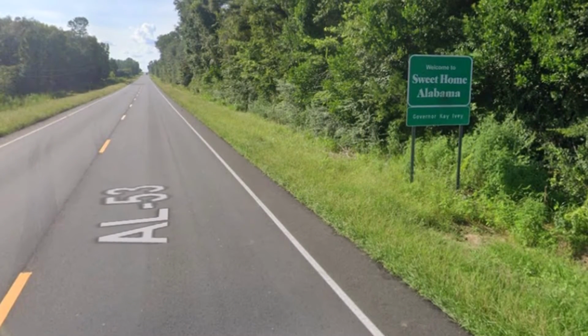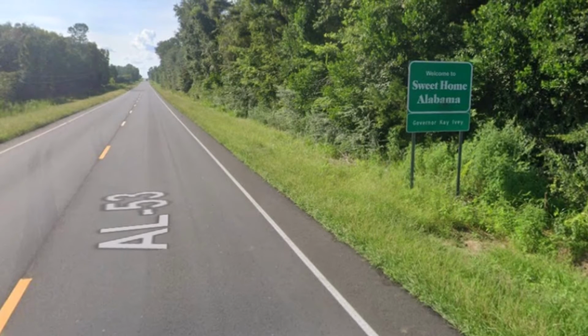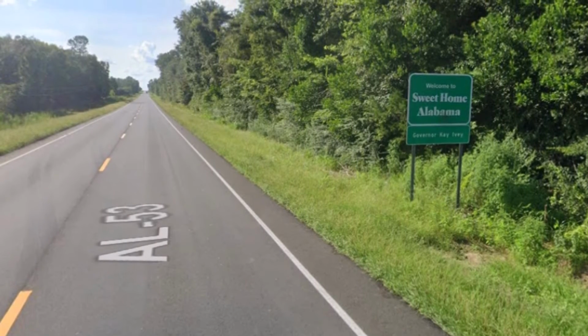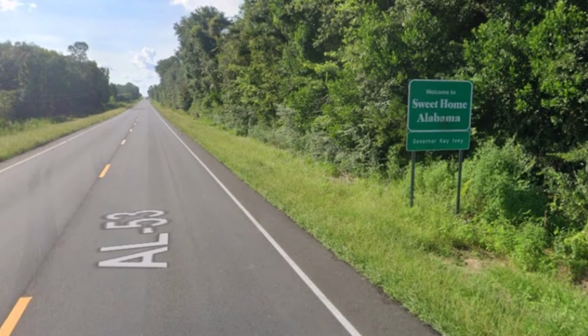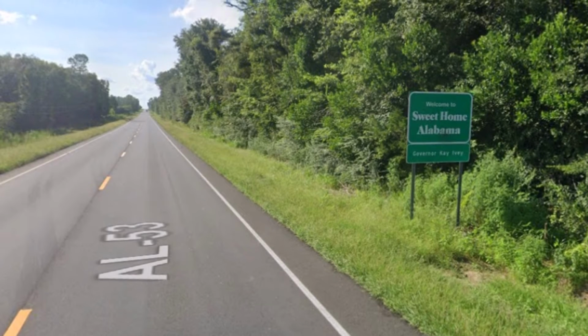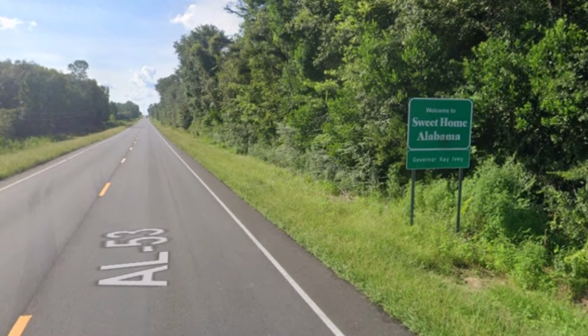We get a second Alabama welcome sign instead of a reassurance shield or anything like that. This is one of those Sweet Home Alabama ones that has the current governor's name. At the time that this picture was taken, the governor was Kay Ivey, and still is as of this recording.